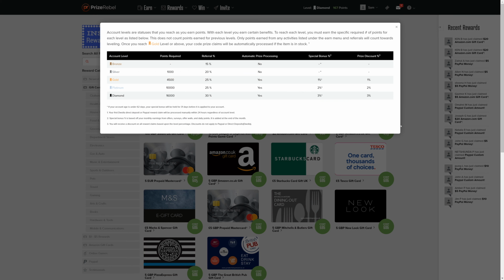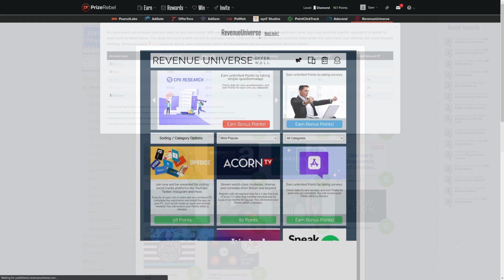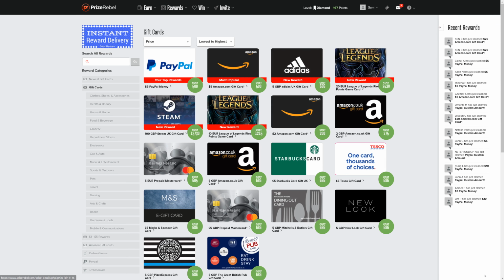PrizeRebel also has a reward system. There are multiple tiers that allow you to get additional points and benefits. For example, if you get to gold, you will get automatic prize processing, as well as a 1% bonus on points and a 1% discount on rewards that aren't PayPal. This bonus is paid at the start of each month and is a nice way to get you back on track towards your next cash out. As I mentioned, I've been using PrizeRebel for a few years and I've only had positive experiences, so I'm confident that this is a good place for you to start making some extra cash.